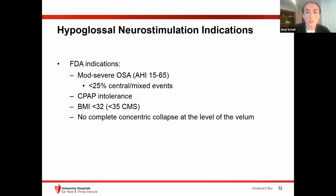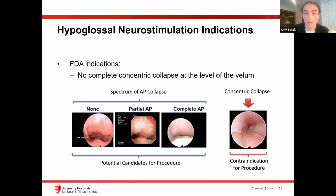And then lastly, we exclude patients who have what we call complete concentric collapse at the level of the velum on drug-induced sleep endoscopy. So this is looking at kind of that knee point of the palate. Are these patients mostly collapsing in a front to back direction here, or do they have a lot of lateral collapse as well, leading to that circumferential pattern you see on the right? That's a contraindication to this procedure. And that decision was based on a study of 21 patients where I believe there were either 12 and 8 or 16 and 5 where the smaller number did poorly with the procedure, and they were all found to have circumferential collapse. 12 and 8.